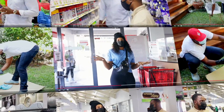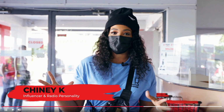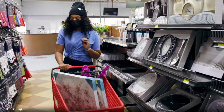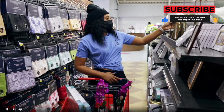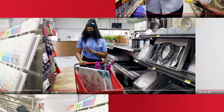I'm at H&L Rapid True Value. Now you guys know it's a new year and all that. I just moved, so we want to spruce up the place and fix it up a little bit more. You understand? There are so many little cute things that you could need for your house, like this right here. There's a lot of options for grays. All right, so what we got? So all this will work now.